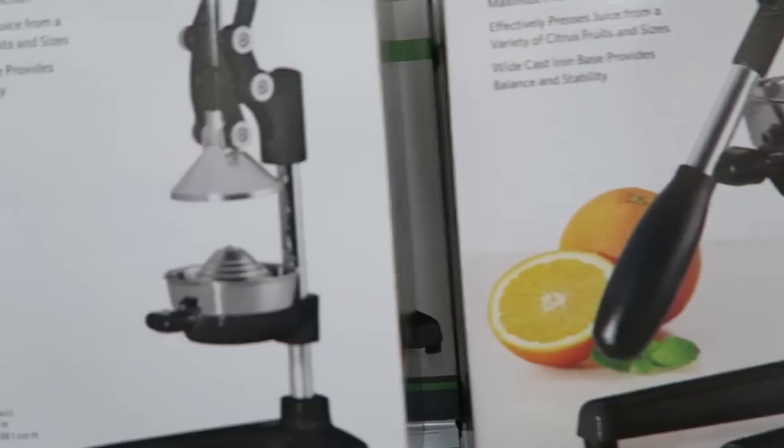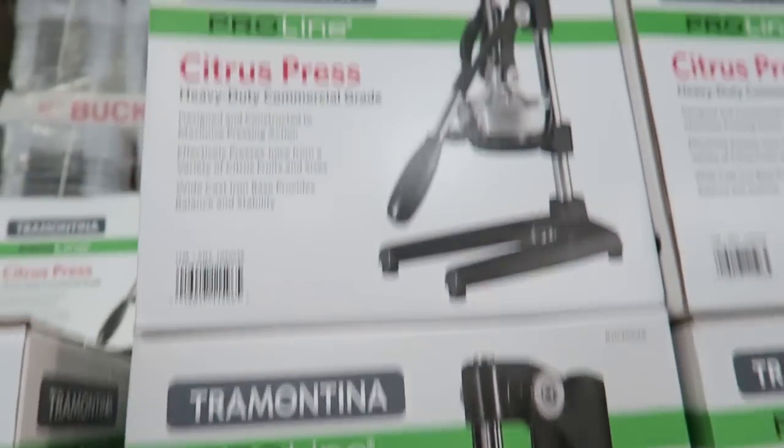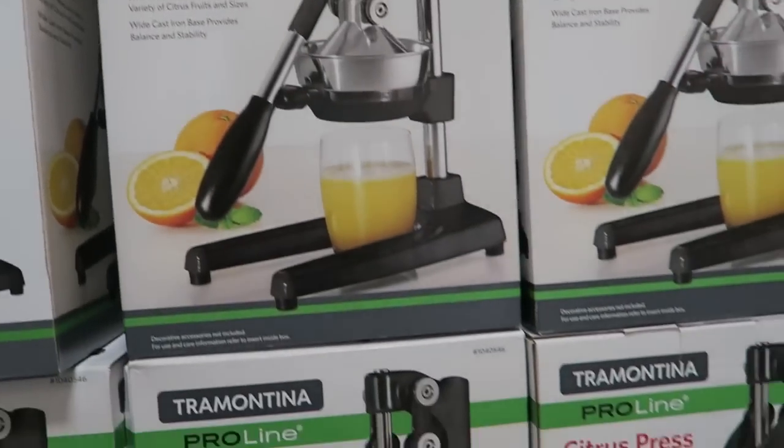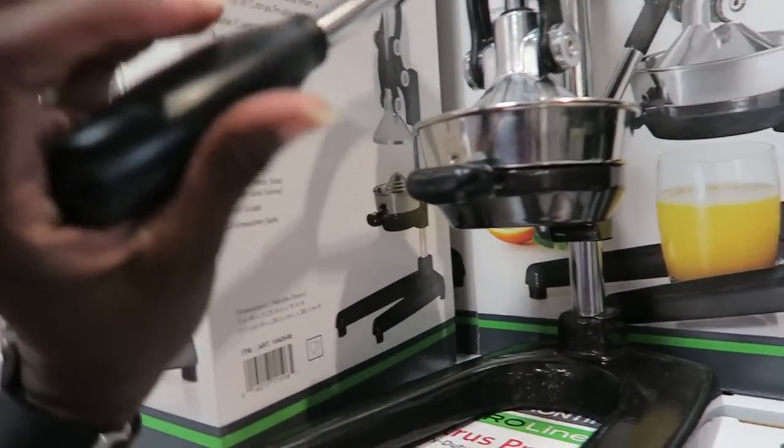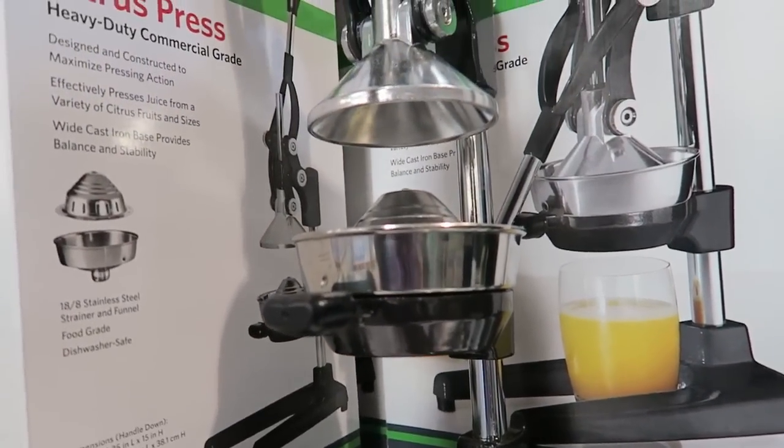Oh, this is cool. Citrus press. Make fresh orange juice. I mean, how many times would I actually use it though? I don't know. It's $39.99 in case you're interested. You know, Costco loves to have this stuff here so you can impulse buy. This is their thing. I always fall for it, but I'm trying to stay focused today.